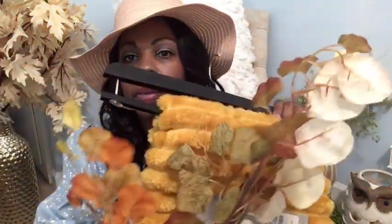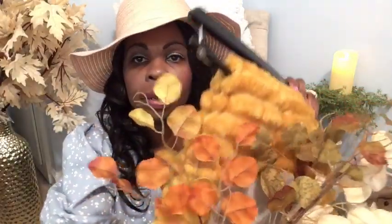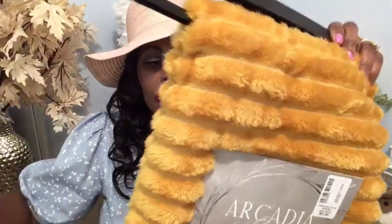I'm going to put this up here. Just take a look at that. That muted orange and that mustard. I thought this was a great price. I got it in that color. I actually wanted two of these, but once again, when I made up my mind, it was sold out. So I just settled for this one.